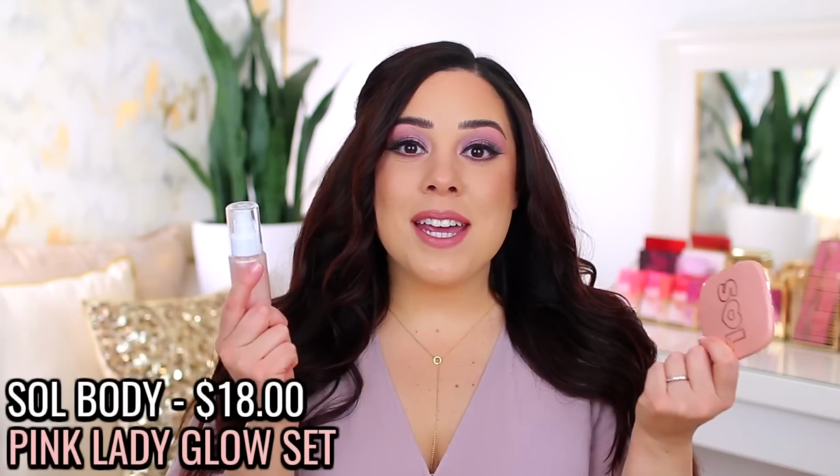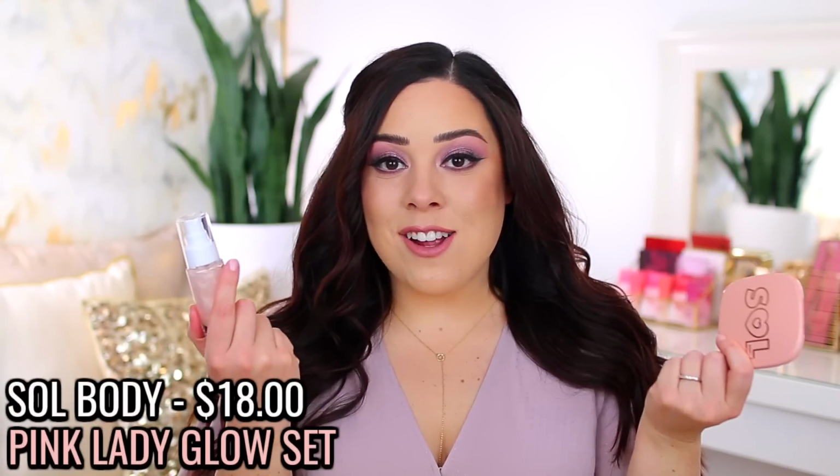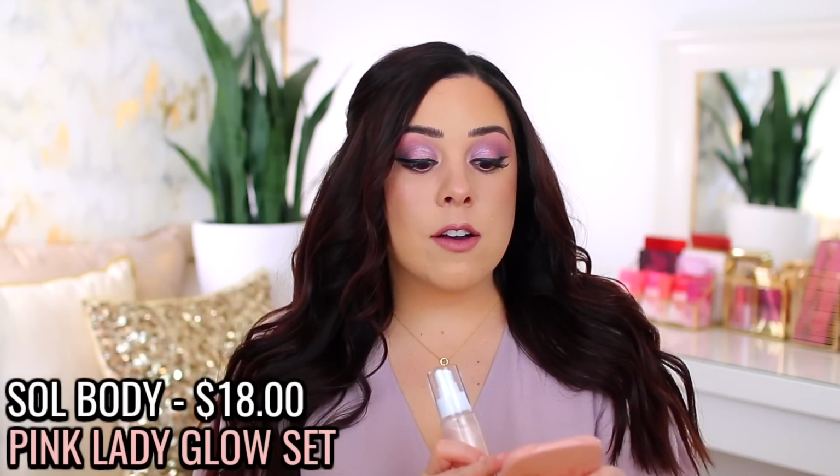So this collection also had some Soul Body products in it. And for those of you that don't know, Soul Body and Fourth Ray Beauty are Colourpop sister brands. Sometimes when they release a collection, they also include some skincare products and some body products. So I wanted to touch on these because this is probably one of my favorite Soul Body releases. This set is called the Pink Lady Glow set. It retails for $18 and it comes with 2 products. These are available separately, but you can buy them as a set for $18 and they are mini versions, but you still get a ton of product.